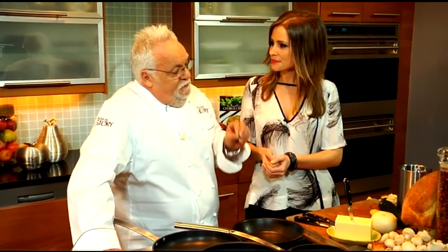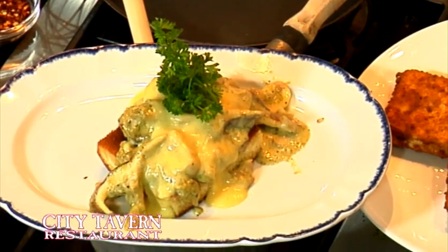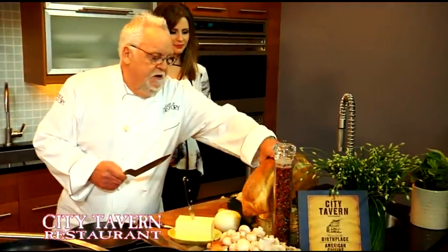We're making something today that most people find kind of takes them for a loop, because we're doing a mushroom toast, which is not extraordinary, but we're doing fried tofu and linguine. The mushroom toast is actually something very unique.